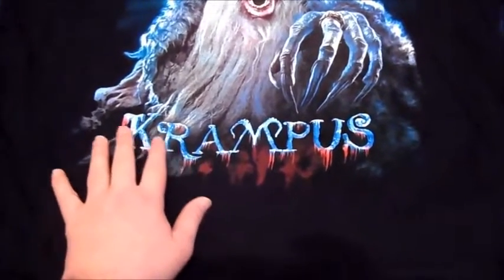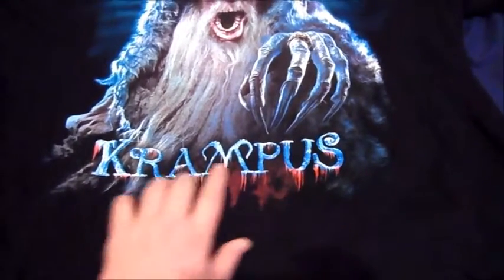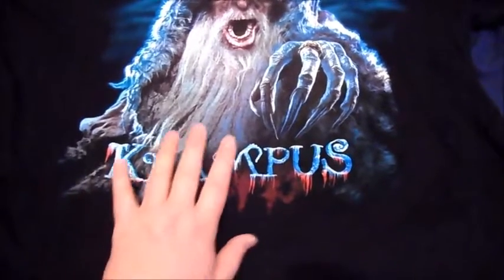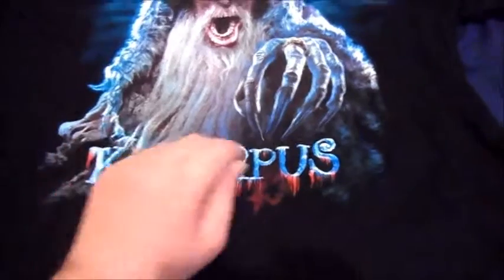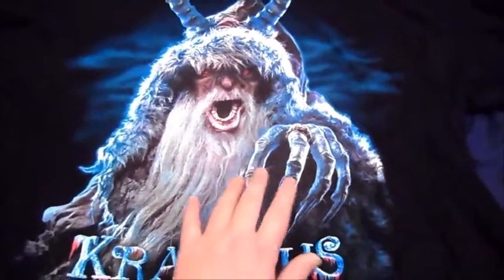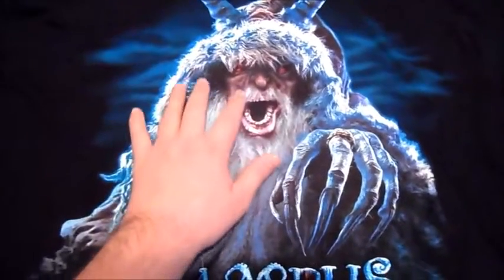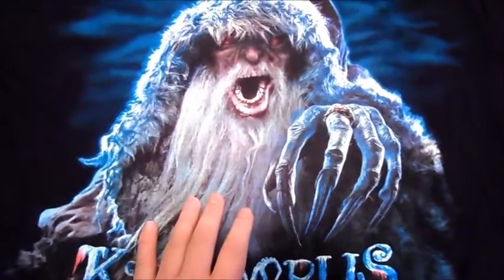Just the design, I like the added red here on the icicles. Now, on the actual title for Krampus, on the Blu-ray and that, there's nothing like that. But because it's Horror Nights, I feel it fits in very well. I love the design for Krampus on here. It's very clear who he is and what he is. I love the little added red eyes here that they've done with the character.